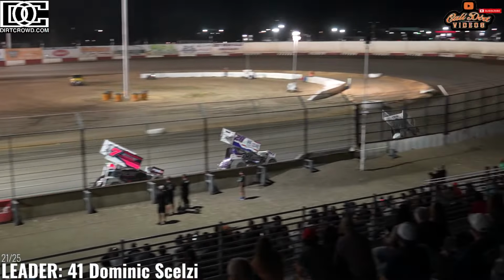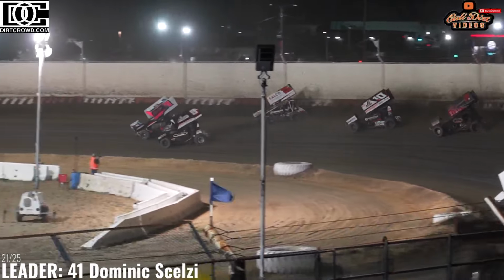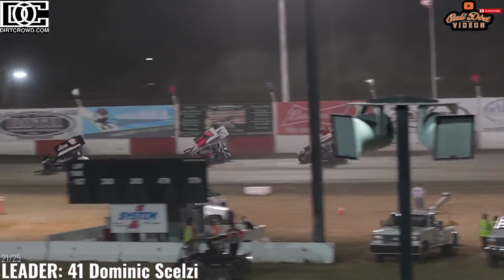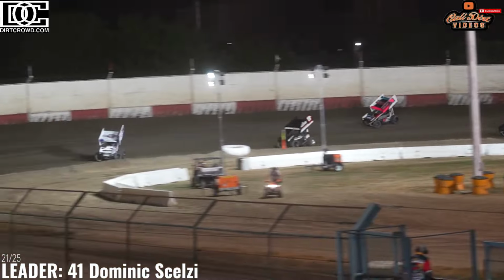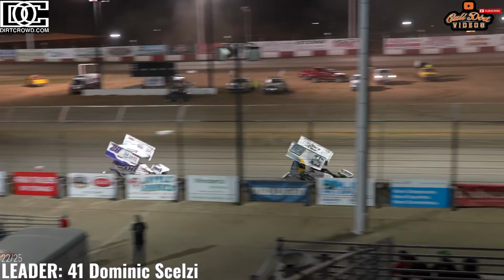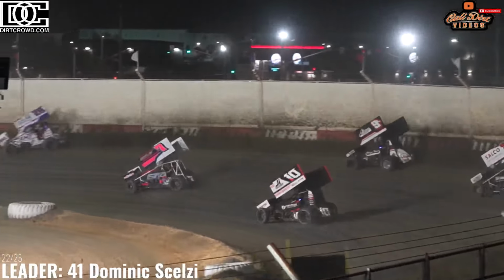Give strategy on this restart for Tanner Carrick. He went upstairs. Didn't get slid this time, but lost a lot of ground to Dominic Selzy. We're three wide for the 4th spot down the back straight. Luke Hayes going to pick the pocket of Justin Sanders. Hayes stay clean and green. 22 laps complete. 3 laps to go.